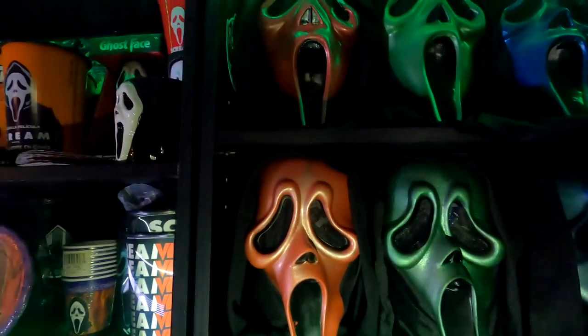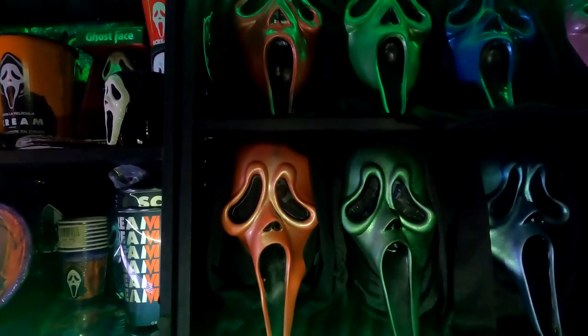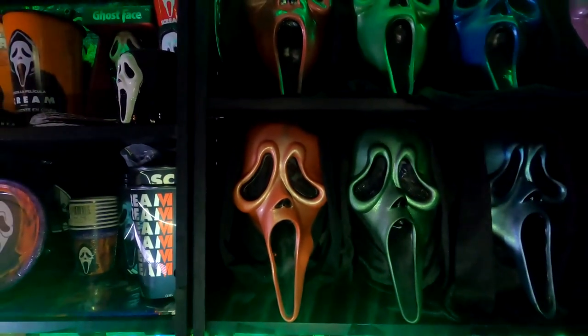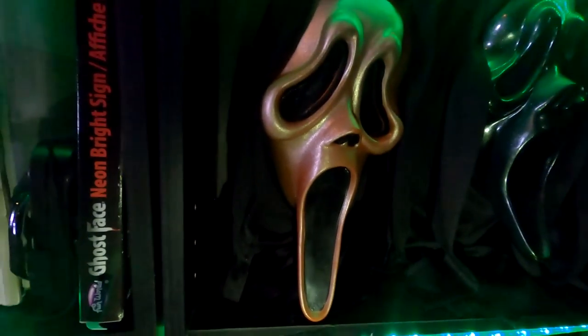Now, when I unboxed this one, I talked about how I thought it was a metallic red when I bought it, but no, it was just a copper, I was wrong, whatever. This mask was already in the room, but I didn't put them side by side at the time that I was doing the video, so I was completely wrong. This is totally a red mask versus a copper.